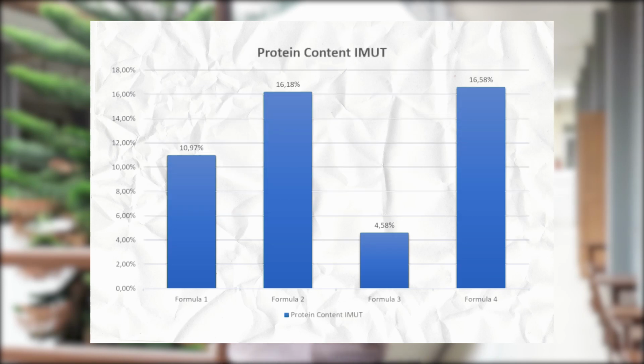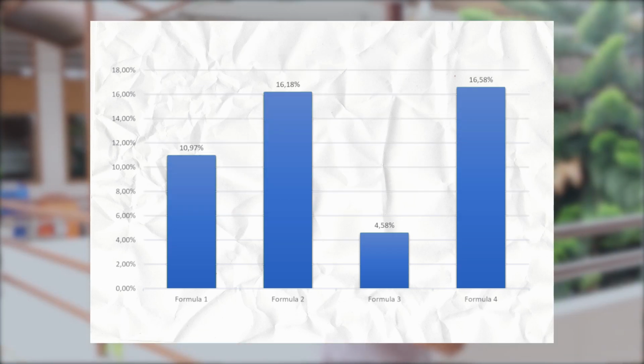My name is Peter Ivan Devara and I'm going to present about result and discussion. Based on the result and discussion for nutrient content of NOOBEL, noodle from mung beans peel, the best protein content is achieved by the fourth formula with 16.58%. It is the best formula because it has a high value and protein is used to regenerate the broken cells of the body.